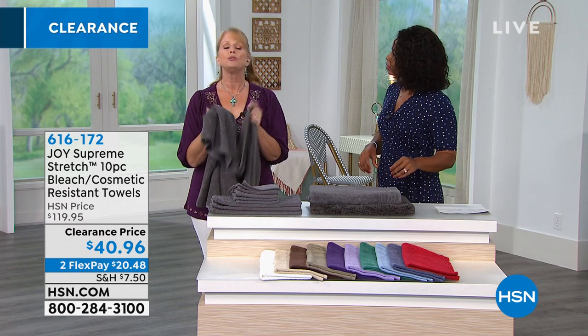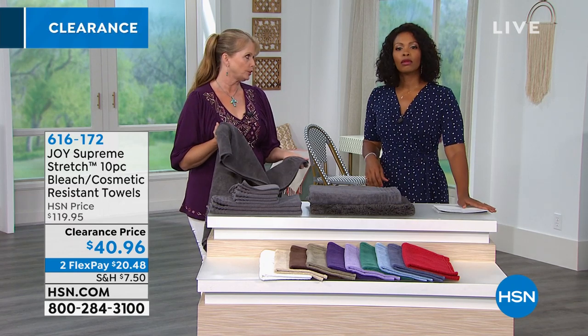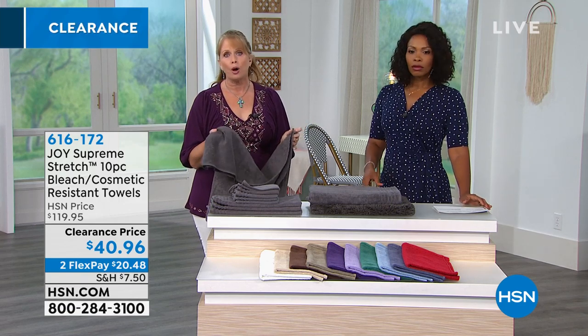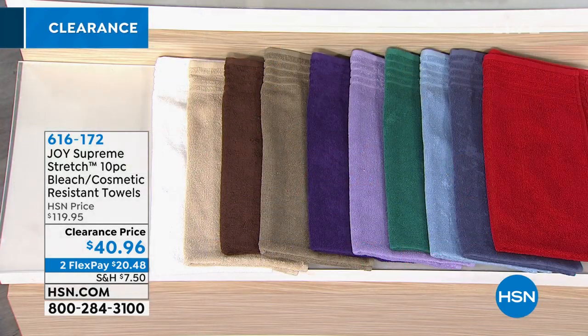When you get them home, you do want to wash them first before you use them. Hopefully you do that all the time. But when you do, and like you were saying, every single time you wash it, it's going to feel better. It's going to look better. It's just an amazing towel, and the whole set, you get the whole set. For sure, and look at this.